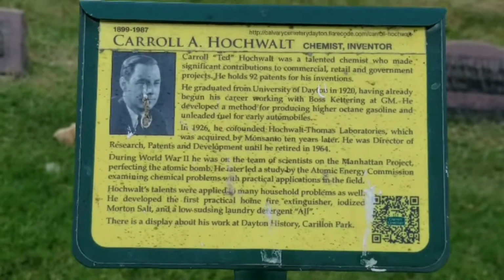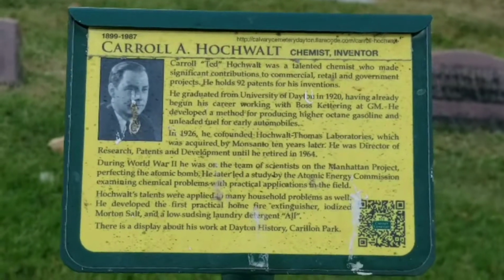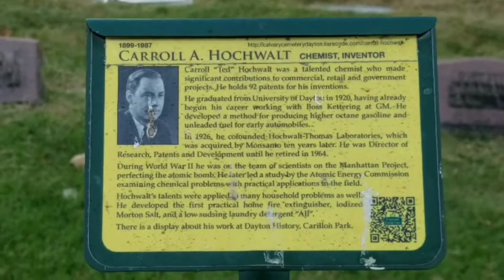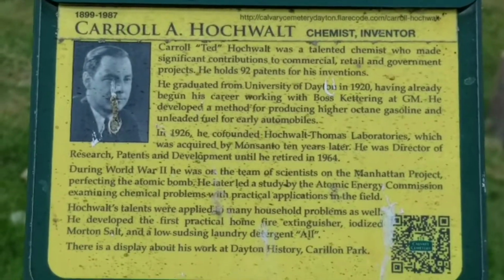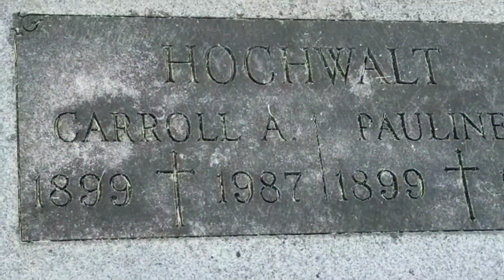Here is Carol Howalk, a chemist and an inventor. Looks like he worked for GM. I'll give you a minute so you can read. And here is his grave.